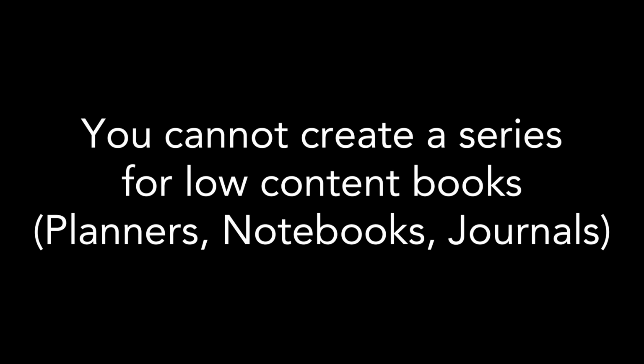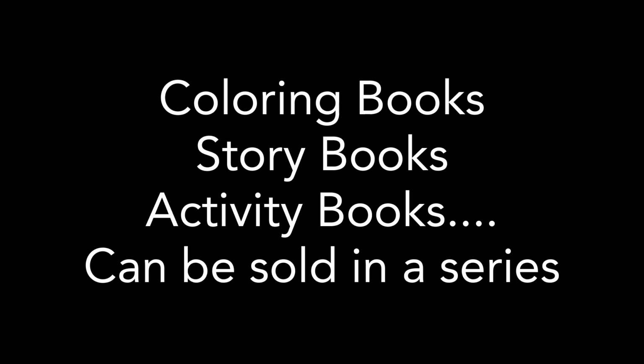I do want to caveat this. When you're creating things like the low content books, the planners, the notebooks, and etc., you really can't create a series per se with those, but there is a strategic, specific way that you can use to tie them all together. I talk about that in From Publish to Profit. But when it comes to things like coloring books, story books for children, and so on and so forth, you can definitely turn those into a series. But let's go ahead and dive into this list.